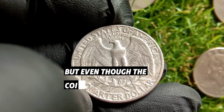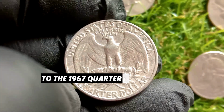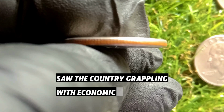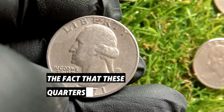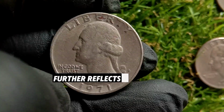But even though the coin might seem similar in design to the 1967 quarter, the historical context is different. The 1970s saw the country grappling with economic issues like inflation, which often had a direct impact on the production of coins. The fact that these quarters were minted with clad composition instead of silver further reflects the changes happening at the time.